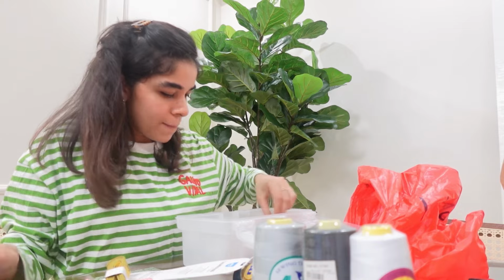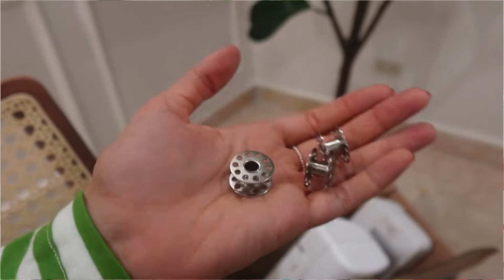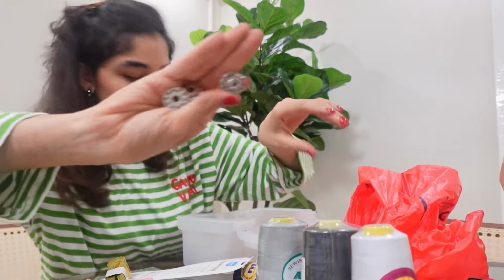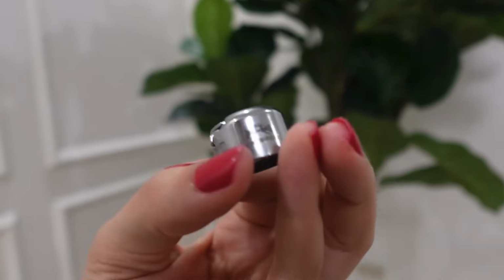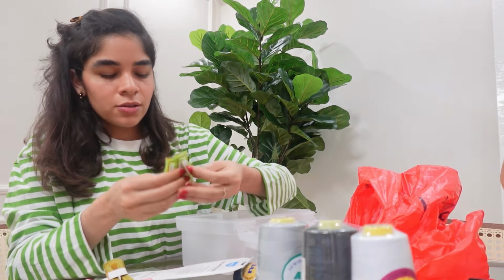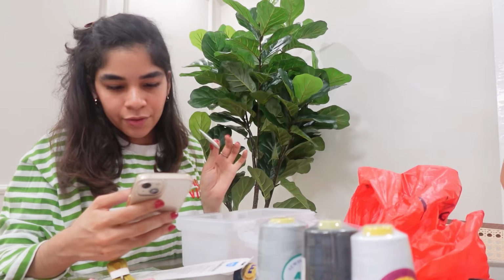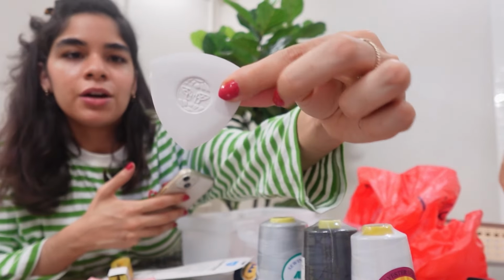Then I got this bobbin set to get more, so that I don't have to keep changing it around whenever I switch the color of my thread. So I got three of those. I forgot what this is, but I got this. Some needles, got them in a 14, 16, and 18. We have this marking pencil. It's like some chalk, and I got it in white.